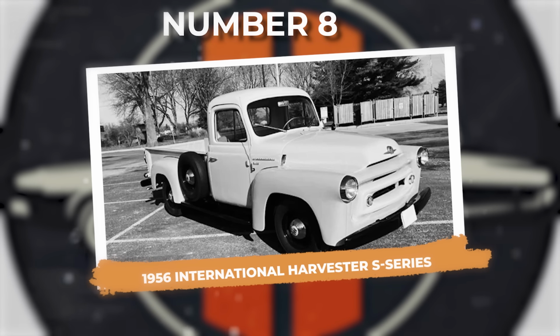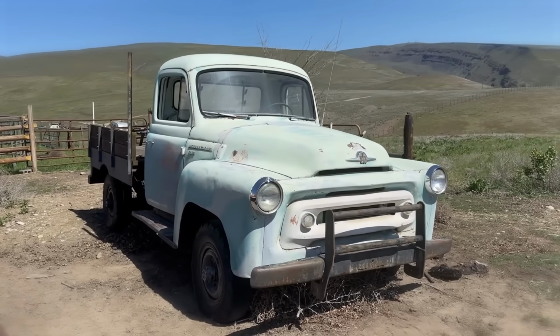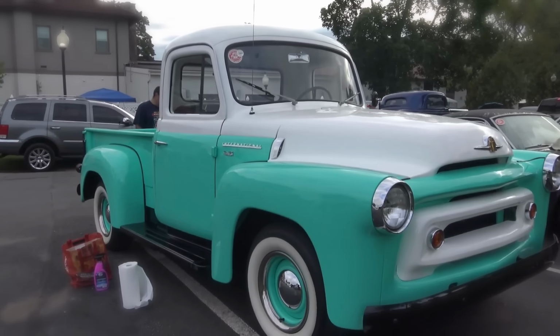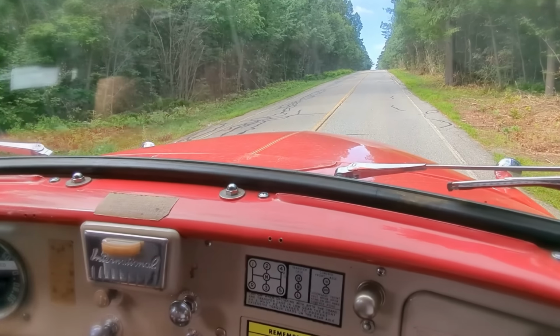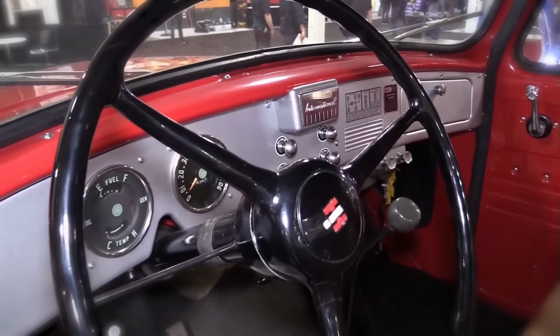Number 8. 1956 International Harvester S-Series. The S-Series, launched in 1956 as a successor to the R-Series, was produced until 1957. It was part of International Harvester's effort to modernize its light-duty truck lineup. The S-Series introduced a new design with a more modern front fascia and brought four-wheel drive to light-duty trucks for the first time. Despite these updates, it kept a rugged and utilitarian look. Under the hood, the S-Series was equipped with a 240 cubic inch inline-six engine. This engine produced around 115 horsepower, which was modest compared to its competitors. The truck came with a 3-speed manual transmission, a standard feature for trucks of that era.